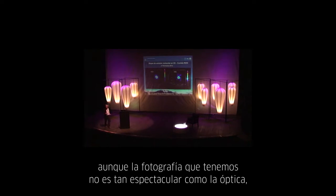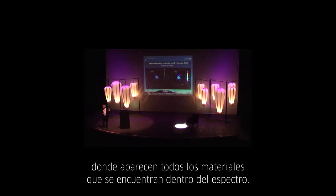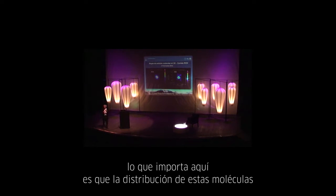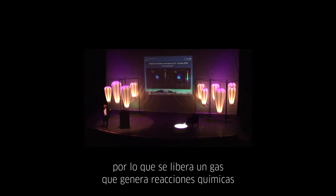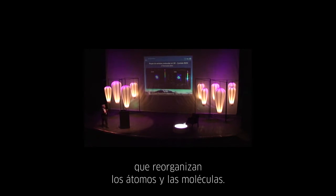It's probably less spectacular than the optical picture, but it's very important, because what you're looking at is a spectrum where you look at all the material which is in the comet. And here you have two molecules, HCN and HNC. Forget about the names, but what you should notice here is that the distributions of these molecules are very different, one from the other. And the right molecule is a product of the solar radiation which impacts the nucleus of the comet and releases gas. It makes chemical reactions where it reorganizes the basic atoms into other molecules.